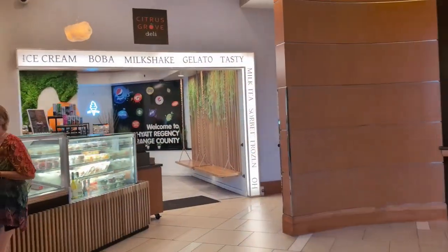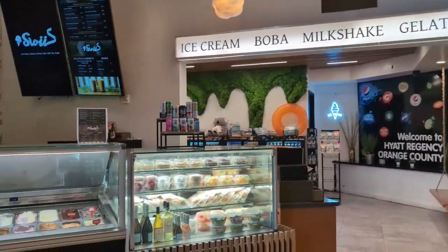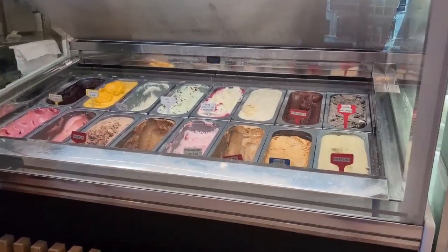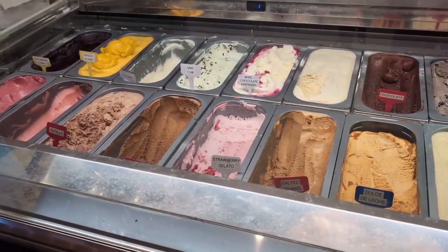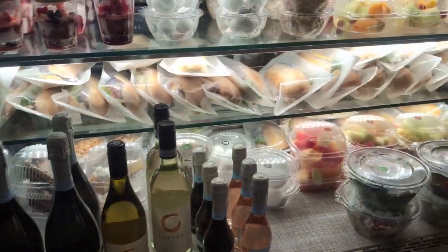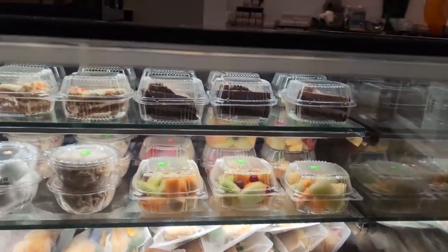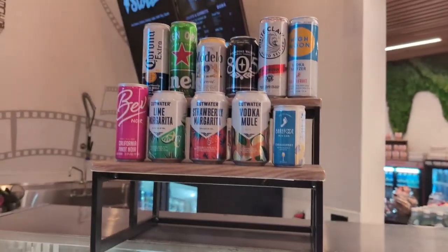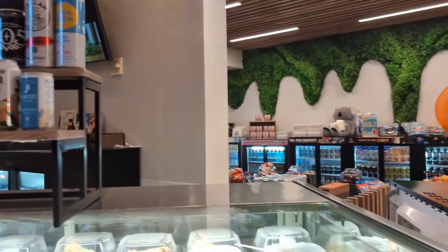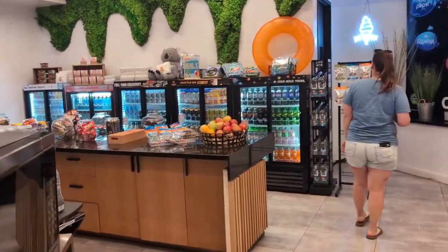All right, on to a place called the Citrus Grove Deli. So this is not only like a grab-and-go deli shop, but it's also an ice cream place that might be called Swiss or Sis, it's really hard to read the fonts. But it's my understanding they're trying to put it all under this market name, but they just haven't finished doing all the signage yet, I guess. Honestly, I'm not sure. Either way, it's a really cool spot, and I'm going to tell you why right now.